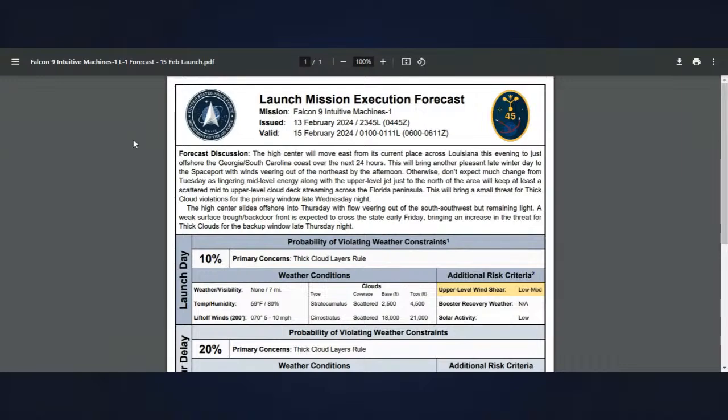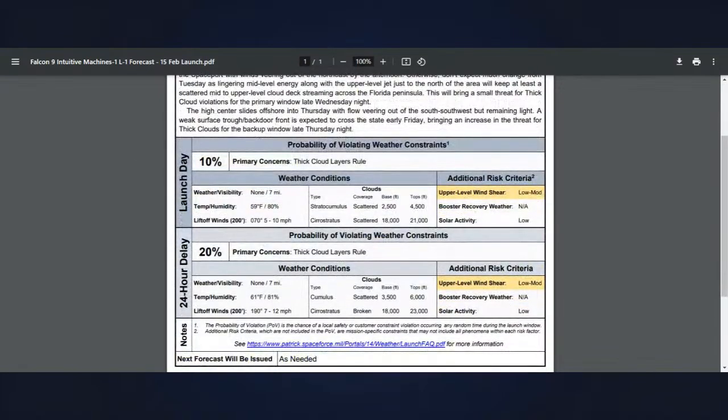For the Falcon 9 Intuitive Machines 1 launch tonight, the probability of violating weather constraints is 10%, which is really low. That's a really good sign. Thick cloud layers rule. Weather visibility: no weather, 7 miles of visibility, 59 degrees at 80% humidity. Liftoff winds at 200 feet are 070 at 5 to 10 miles per hour. Clouds: scattered stratocumulus at 2,500 feet base and 4,500 foot top. Cirrostratus scattered at 18,000 base and tops of 21,000. Upper level wind shear is low to moderate, so slight risk.